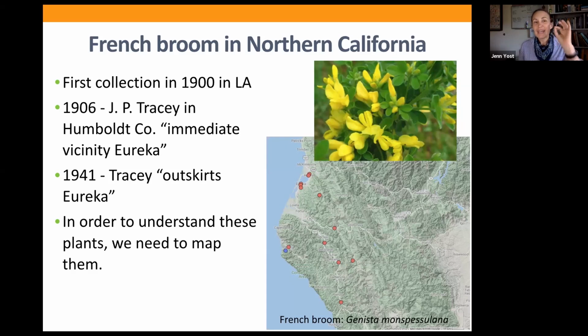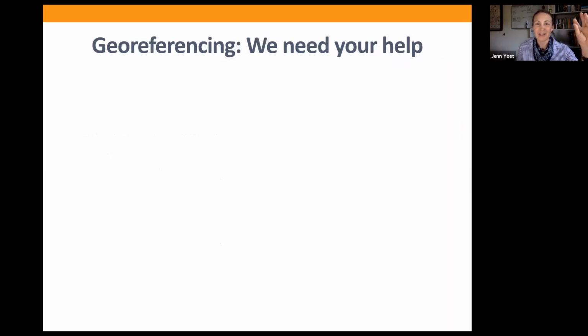And so when I went to look up the occurrences of French broom in your 4 counties, and I realized that so few of them had a GPS point associated with them, I thought to myself, this is a huge problem, because people in Northern California know where these places are. And so that brings me to this short aside, which is that we need your help with georeferencing. For example, I'm going to show you some localities of records that do not have a GPS coordinate on them, and I also have no idea where they are.